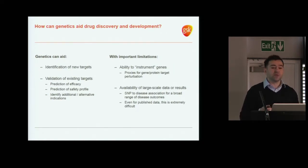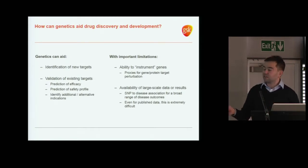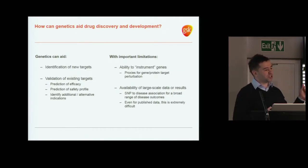The second major limitation is that even when we have those variants that we know have a very convincing effect on a particular gene or a particular protein, accessing the large-scale data where we want to assess the association of that particular genetic variant across a range of different disease outcomes in the very largest sample sizes has been very, very difficult. And that's even for published data. So even when a study's been published, it's very difficult often to get your hands on that data in a standardized format that allows you to draw high-quality inference.